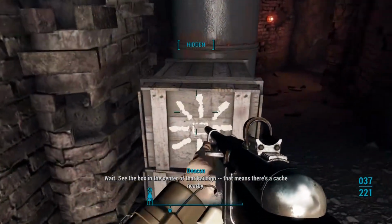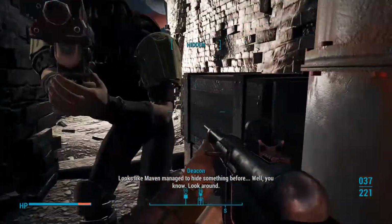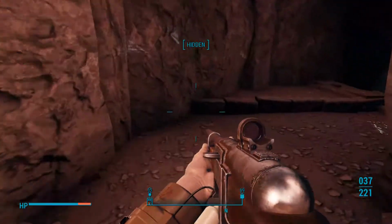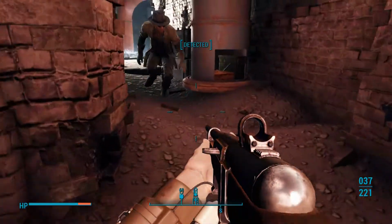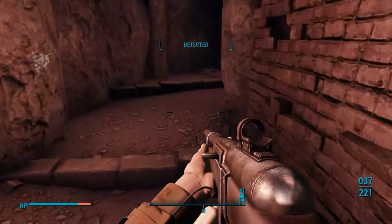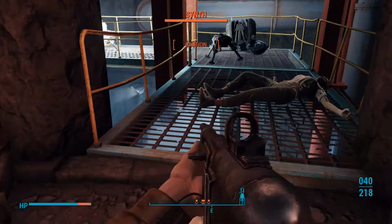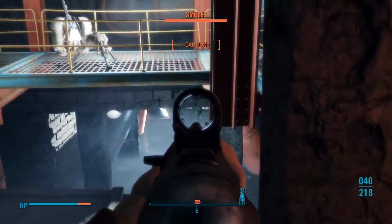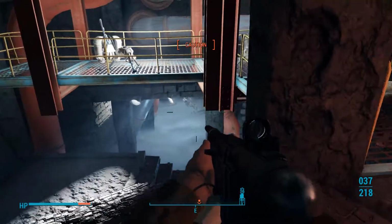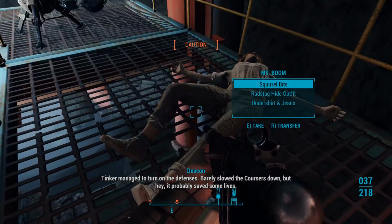Wait, see the box in the center of that rail sign? That means there's cash in it. Looks like Maven managed to hide something before it. Look around. Not the greatest ammo in the world, but something we can use anyway. Is someone present? Tinker managed to turn on the defenses. Barely slowed the coursers down, but hey, probably saved some lives.